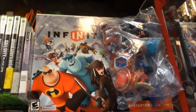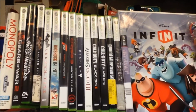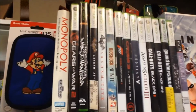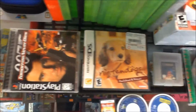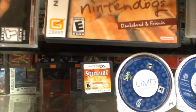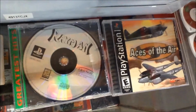And here's the next group of things. We got a boxed Disney Infinity set for the Wii. Long PS3 game, Lost Planet 2. We got some 360 games. That's Monopoly for the Genesis box. This is kind of cool. A 3DS carrying case with Mario on it. PS1 game, Nintendogs, Chess Master, a couple PSP games, a loose DS game like Solitaire, a PS1 game missing its manual, that's Rayman, and Aces of Air.